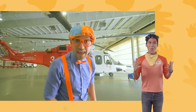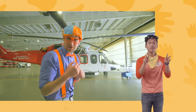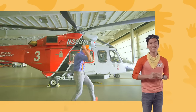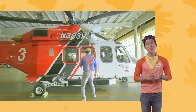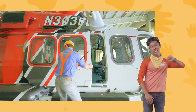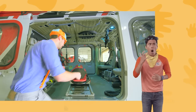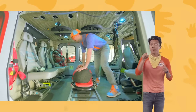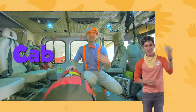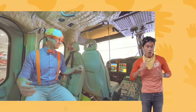Woo! Okay, now let's check out the inside of the fire department helicopter. Come on! We have to open up the door. Whoa, do you see in here? This, yeah, is the cab of the helicopter. Come in here. Whoa, there's so many cool things in here.